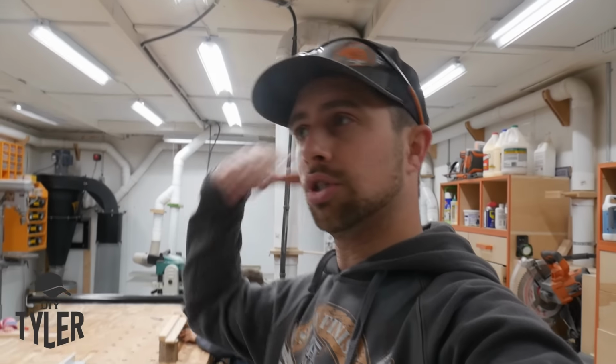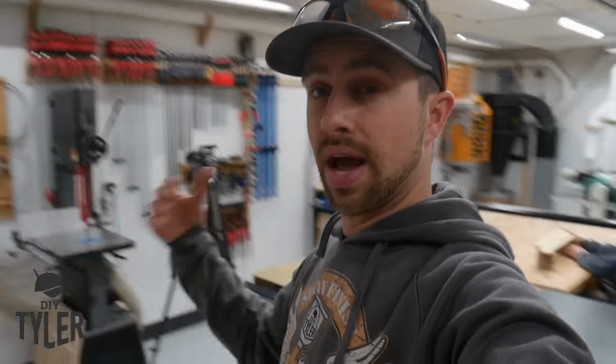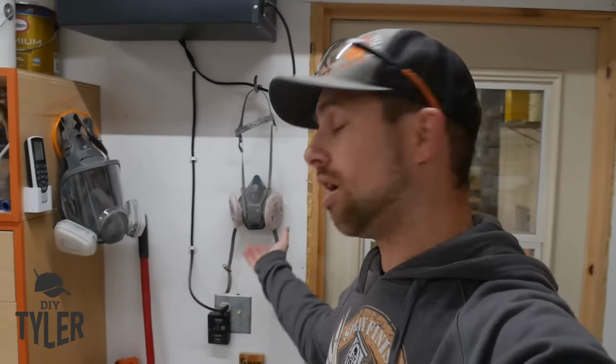Before we go back outside and talk about the finishing setup, I brushed over the air filtration. This is a Wen air filter that I have right here. That, in conjunction with the dust collection system, which is piped to all the shops, the dust hose on the shop vac and dust extractor on the sander, and then obviously my PPE right here. That's how I keep myself safe. That's how I keep the dust out of the air and the chips into the bin in this shop.